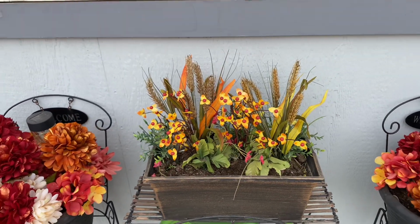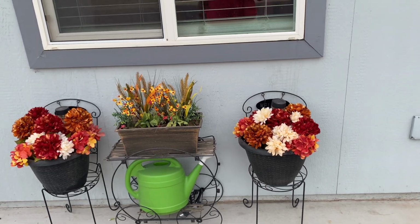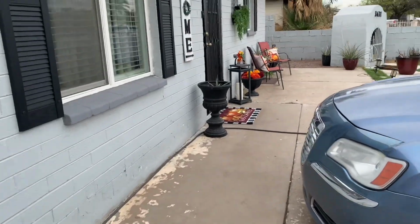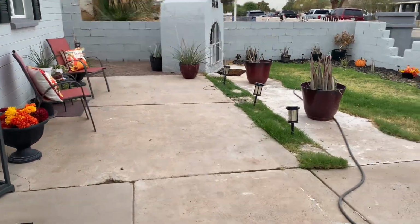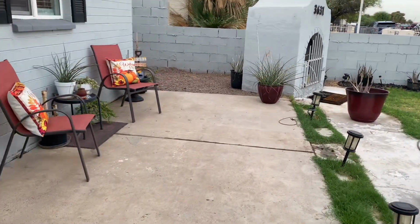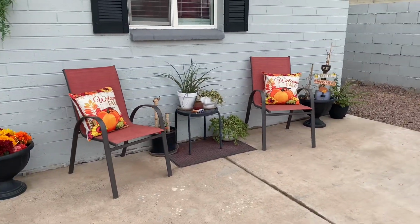I think that is so cute. I need to put some new soil in there, but yeah, that's about it. Very, very simple, but I like it. And at the end of the day, that is all that matters. But hopefully you guys will like it too.